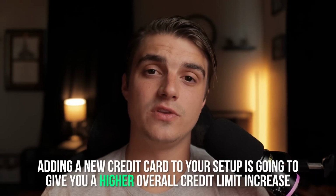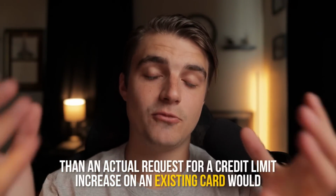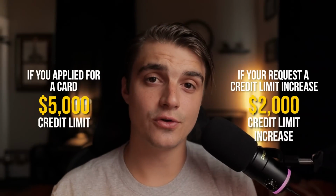In general, I would say that adding a new credit card to your setup is going to give you a higher overall credit limit increase than an actual request for a credit limit increase on an existing card would. For example, if you applied for a card, you might get a $5,000 credit limit, but if you request a credit limit increase, you may get like a $2,000 credit limit increase.